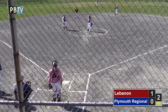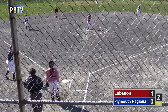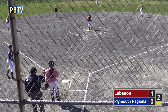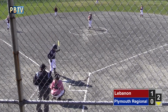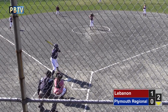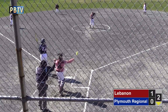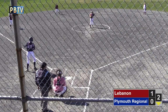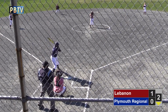So we're back here for bottom of the second here. Tristan Keller is up to bat for Plymouth. Pat, what do you think the goal here of this inning is for Plymouth, besides to score a tying run? I think they really need to just discourage this defense here. Really make them work for it. Here comes the first pitch. That'll be a strike. And I know Tristan really has power behind her. She's hit very well in previous games, so we'll see what happens.